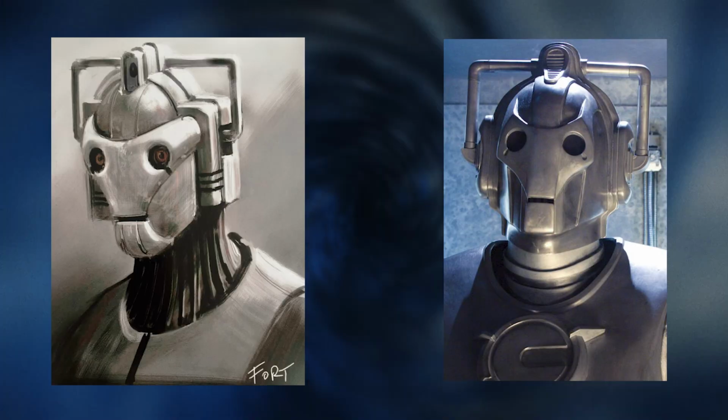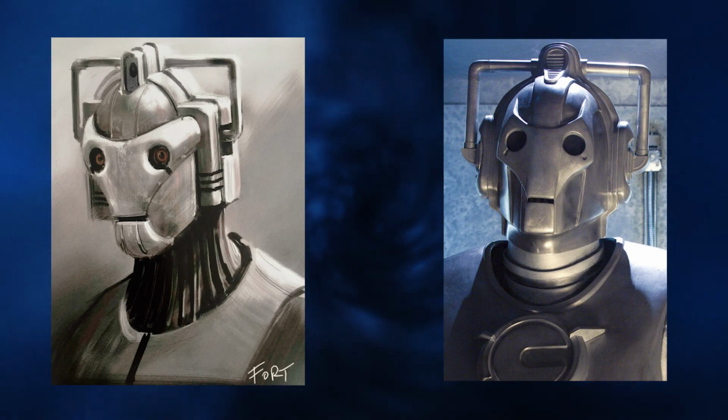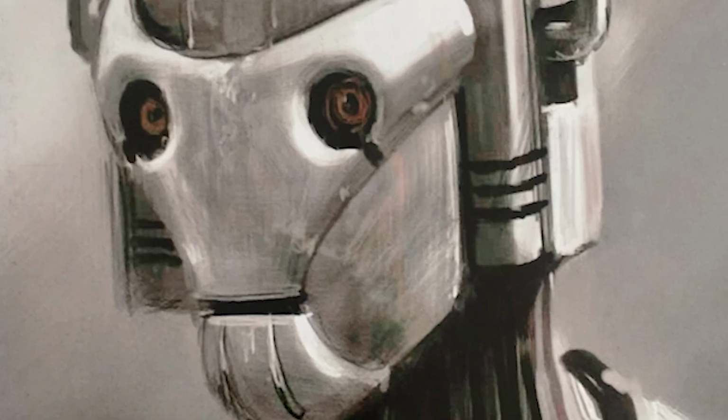I mean, the headpiece is almost one-to-one with the actual Cyberman head design. The only thing that's different, I'd say, is that the faceplate is bulkier, and the eyes look more like human eyes, which I think is honestly terrifying. And I would love to see something like that in the show going forward, or in a new iteration.